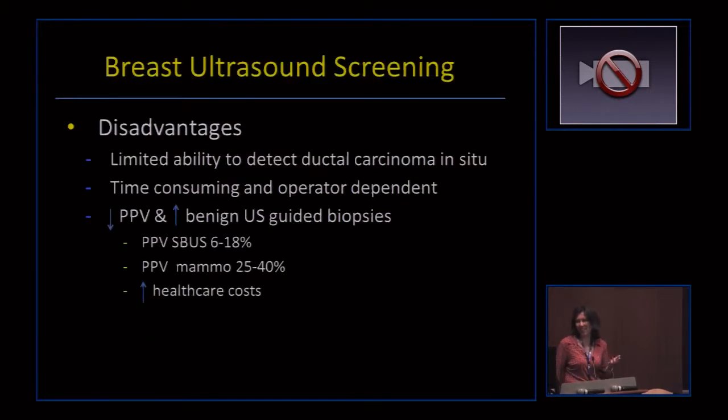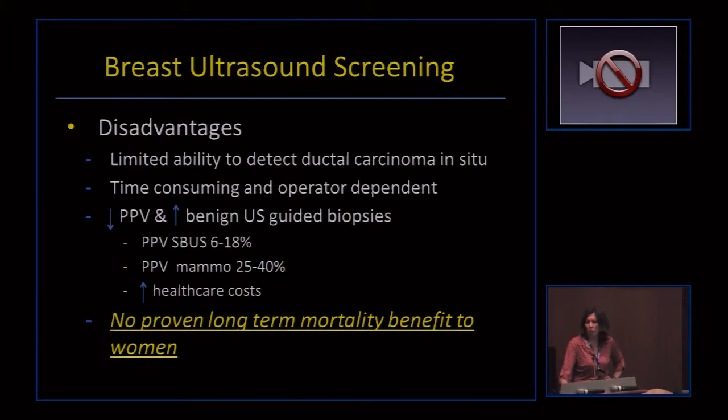Okay, so the disadvantages of screening ultrasound: there's limited ability to detect DCIS, which usually presents as microcalcifications, and those are hard to see with ultrasound. It's time consuming, and there's operator dependency. Again, that positive predictive value is low, which leads to increased benign false positive ultrasound biopsies and increases healthcare costs. One of the really important disadvantages, however, is that there's no proven long-term mortality benefit to women. And that's because no randomized clinical trial has ever been performed for screening breast ultrasound.